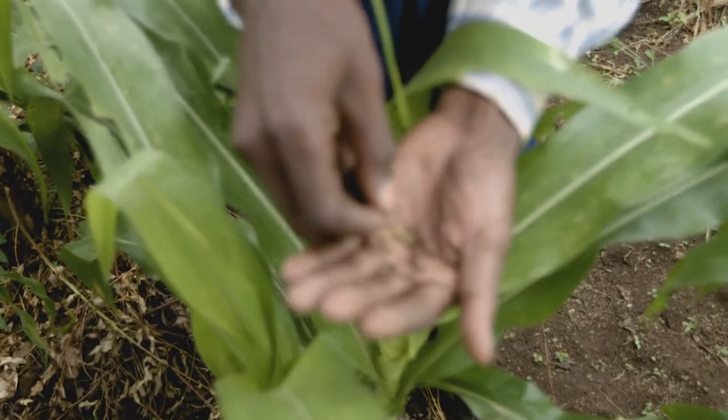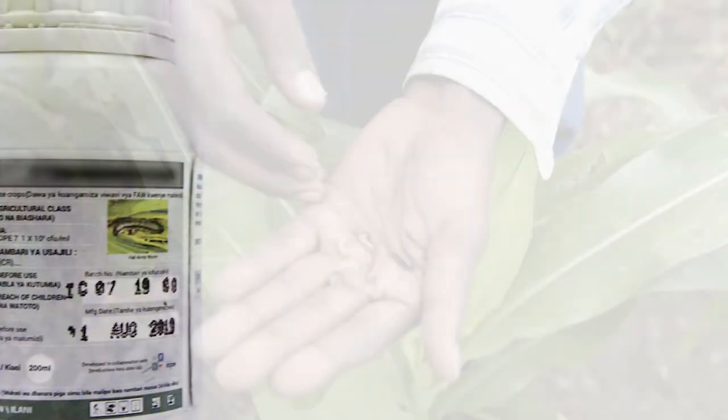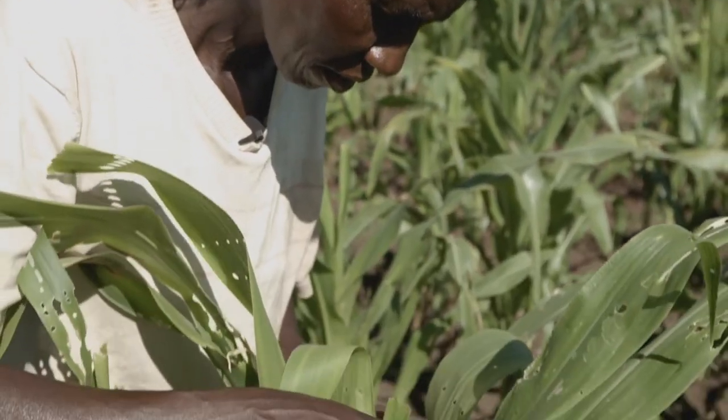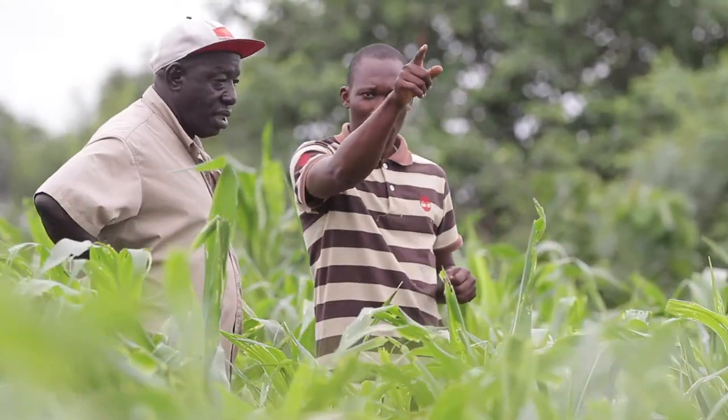Manage small and early infestations by hand-picking the caterpillars or using biological insecticides and biopesticides registered for the management of the fall armyworm. Liaise with your extension officer or refer to the Pest Control Products Board website listing for information.